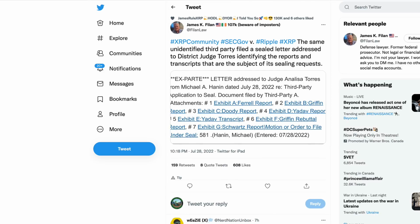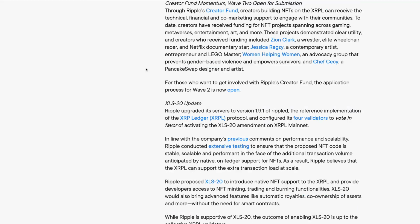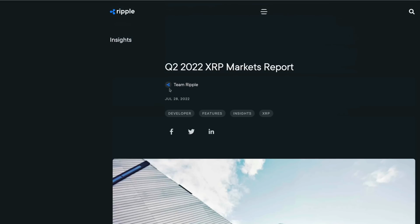Gonna keep up to date on this. Of course, the Q2 2022 market report, always looking very promising, never seems to disappoint. RippleNet and XRP engagement and advancements continue to be front and center, providing Ripple, the company, and XRP, the token, more value as we progress through this tumultuous time. That's just my opinion, though.